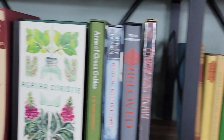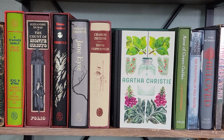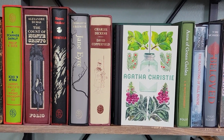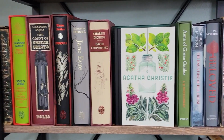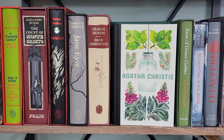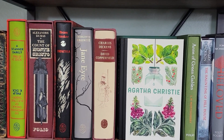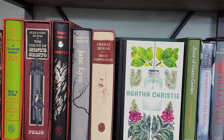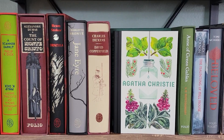Over to this shelf, these are my Folio Society books, which I love so much, and that Agatha Christie cover is so beautiful. But so proud of my Folio Society books. I'm so happy with these. And I'm in the middle of reading Kindred by Octavia Butler. And there's a Folio Society edition on eBay I plan to buy because I'm halfway through and it's incredible. So I would definitely like to get the Folio Society edition and add it to my collection.